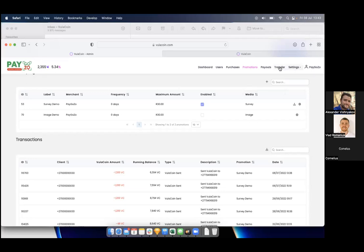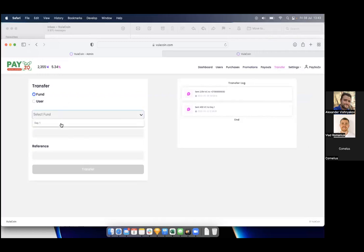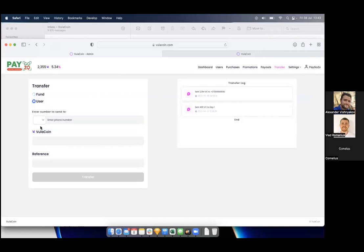account. From this VulaCoin, instead of cashing out, you can also transfer it into a promotion, or you can also send it to a specific cell phone number if you wish to do so. And then we just have a bunch of different settings where you set up your hotspots, you'll define your products, user management, invoices, and reporting, all sitting inside your settings.